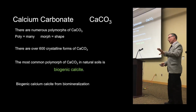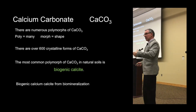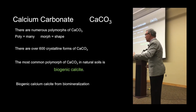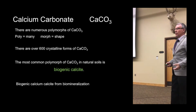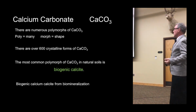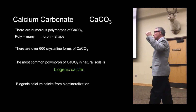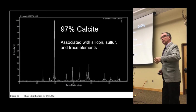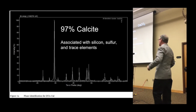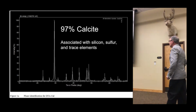But there's one form in soil systems that's formed naturally through biogenic processes, through biomineralization, and that's called calcite, or biogenic calcite to be technically correct. Biogenic calcite says it's calcite and it came from a biological process. That is the most common form of calcium in soil systems. Natural, naturally occurring calcium, and it's formed through biomineralization.